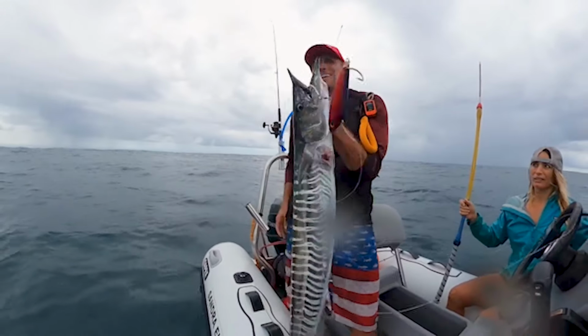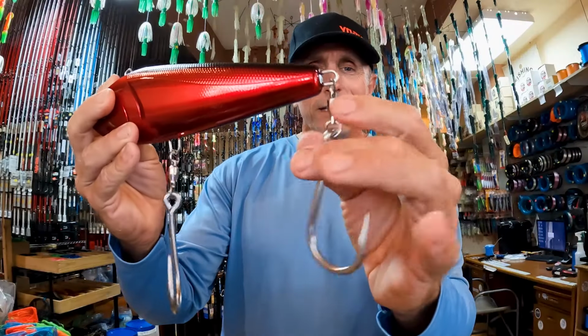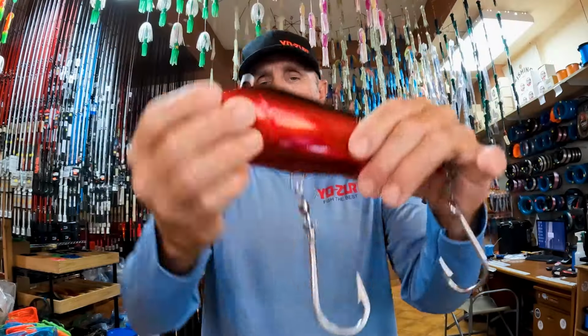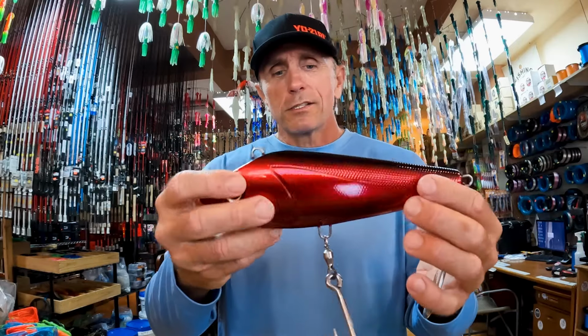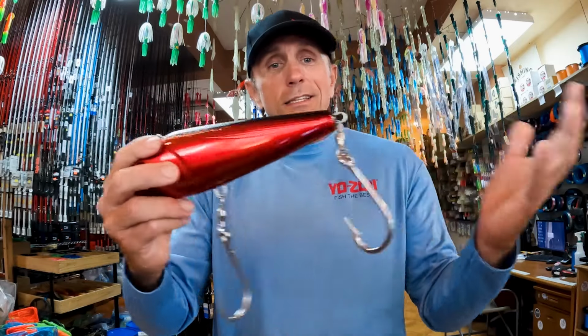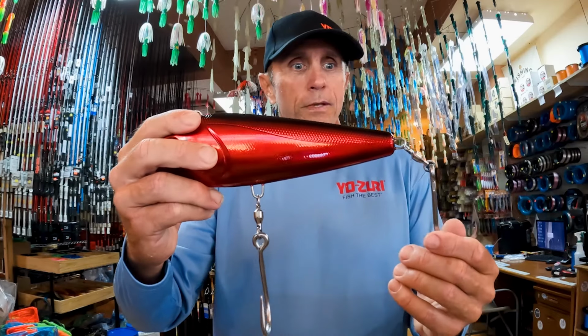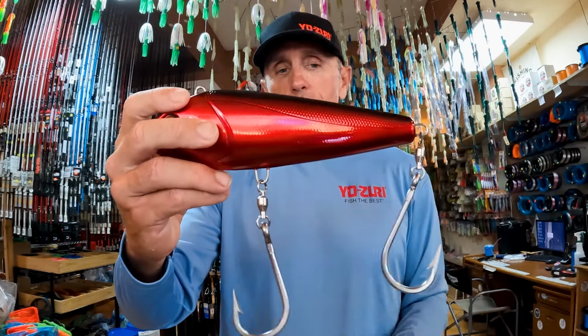If you look at the hooks, it's got these massive hooks. And then you've got these really high-end stainless swivels. The lure itself is very heavy and well-crafted and well-balanced. This is like a high-end custom lure, like it would come out of some mad scientist machine shop. This is a really, really well-crafted lure.